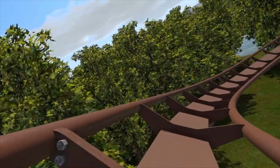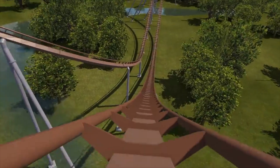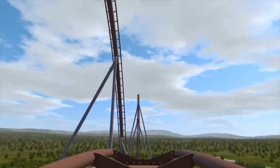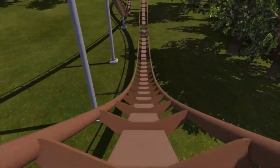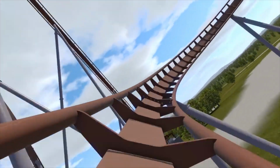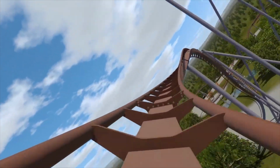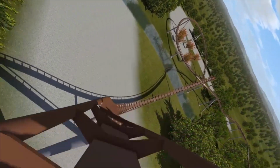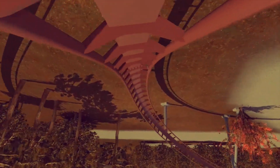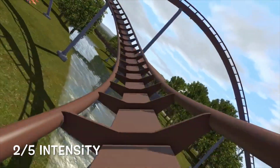Sometimes you don't really do too many tight transitions on these B&M hypercoasters. But there's this dive, I think it's called a stengel dive. I'm not really sure what it's called. You'll see it maybe right here. That's not the stengel dive. Oh, sorry, my iPhone just beeped. Oh, yeah, like this. That's a pretty intense moment. It kind of reminds me of Fury 325 right there, which is an interesting coaster, to say the least. So I would give the intensity on this ride a 2 out of 5. Not the greatest.